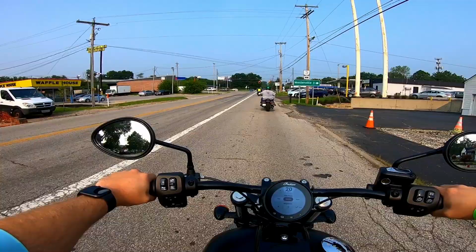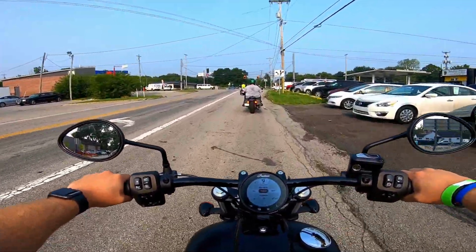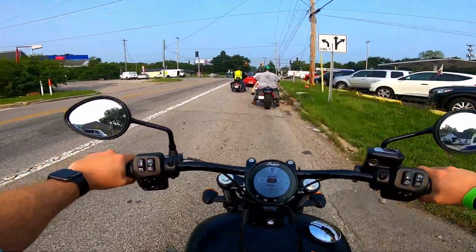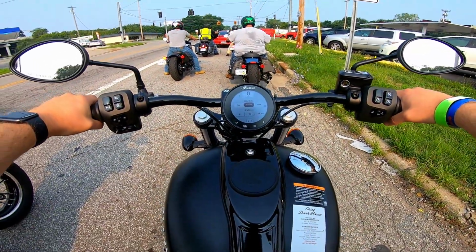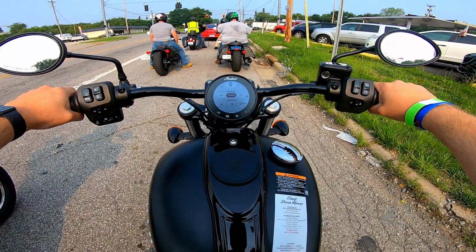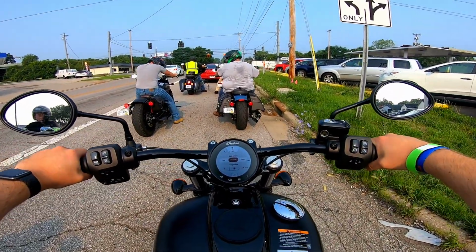I don't know what the heck's going on here, like riding in formation but not riding in formation. So like I said, the clutch or friction zone is a little bit different than what I'm used to. So I've stalled it once already. Might just take some time here and figure out this friction zone.